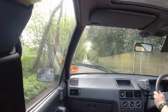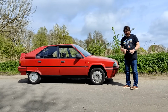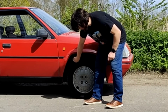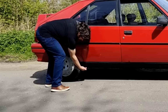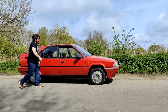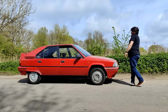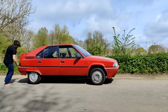So if you're thinking of buying a BX14, where should you look? Well, you need to look at all the things that normally cause you problems on BXs. That would be rust, up in there, along there, particularly under here, in there, up in there, back there, up here, in there, and along here. That should just about see you through.